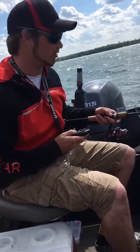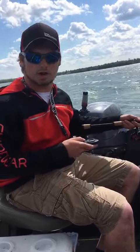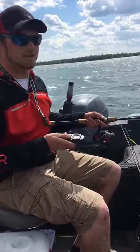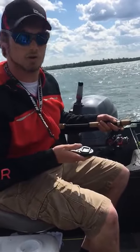Okay, so I just want to talk a little bit more about what we're doing right now while we're catching these walleyes. So we basically just targeted a mid-lake hump out here on Leech Lake. I'm currently in about 26 feet of water, which is pretty deep.